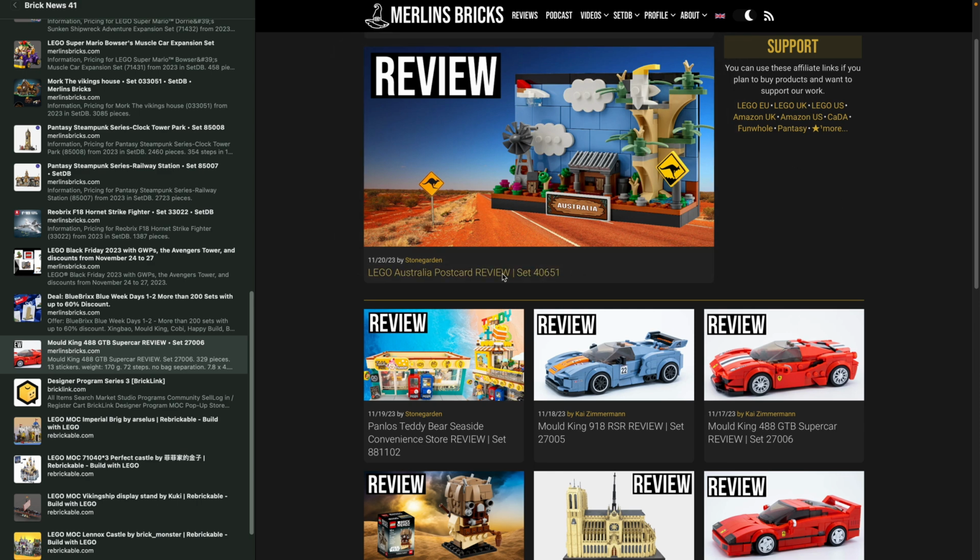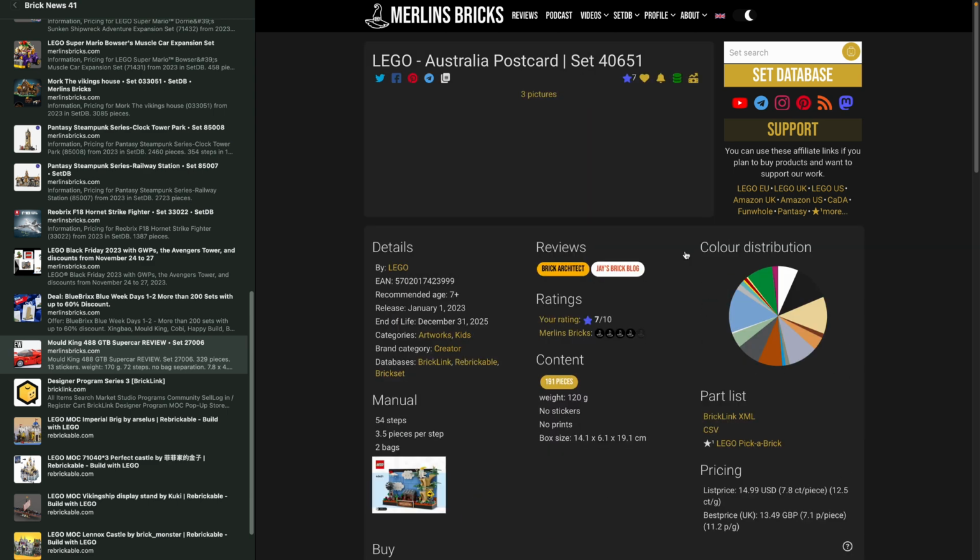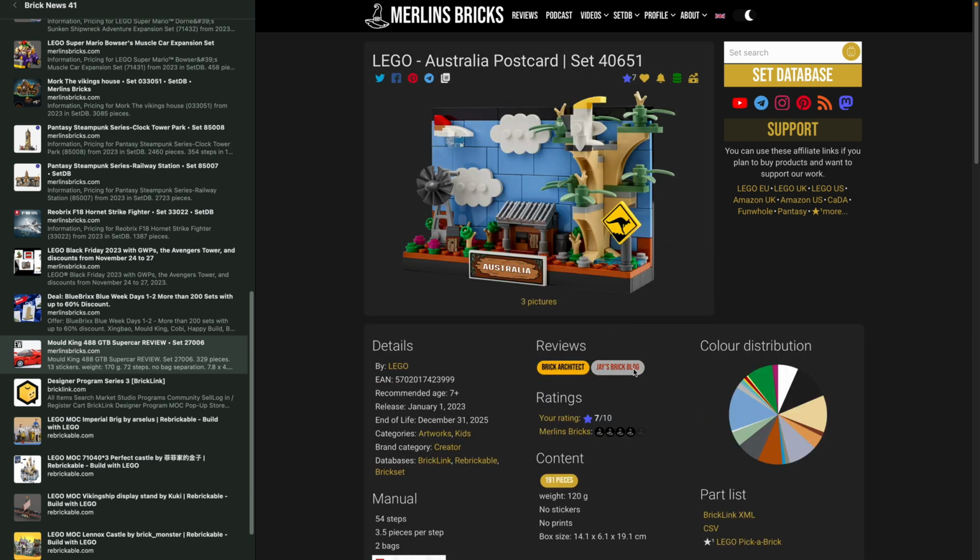But as always, if you look, for instance, at the Australian postcard, Brick Architecture's Brick Block have taken a look at these as well. As always, we are not just posting our own reviews, but of course also the ones of other outlets. So if you just go to the ZDB page of the respective set, you will find the entire collection of reviews, both on YouTube and in written form, that are out there.